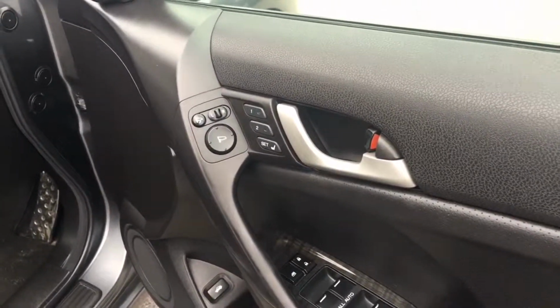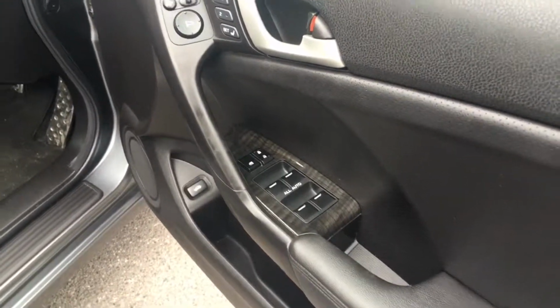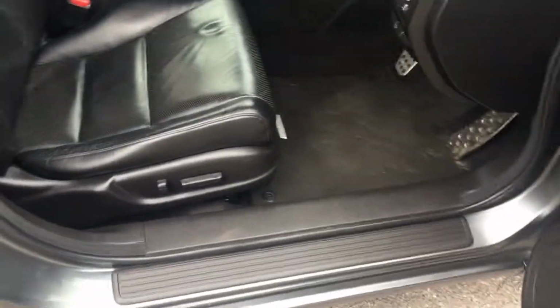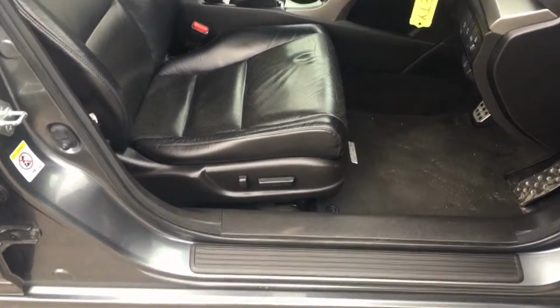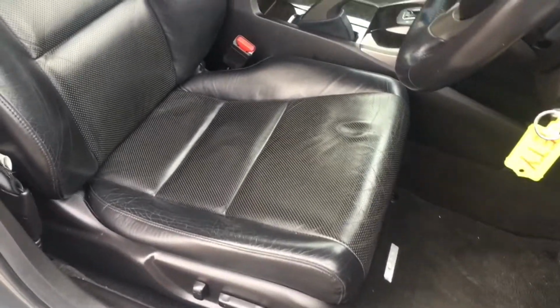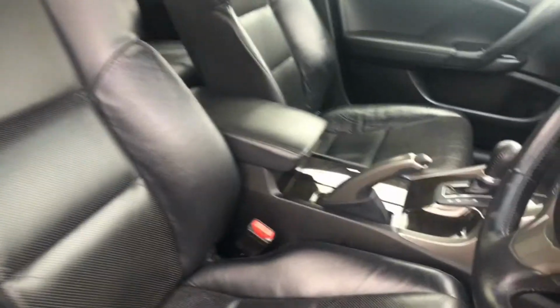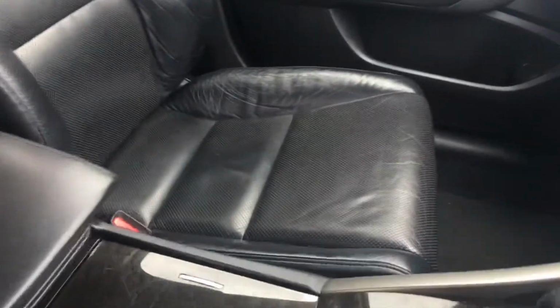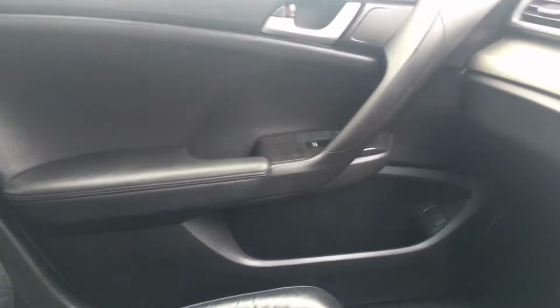Got your memory functions for your electric wing mirrors there. Obviously all your controls for electric windows, all perfect. The car benefits from a full set of Honda overmats in the car. Sill area is absolutely spot on. Electrically adjustable seat here. Again, the seating is in absolutely superb condition, it really is. And let's come over to the passenger one. Again, equally absolutely superb. And finally just the passenger door card, again as with the others, spot on.